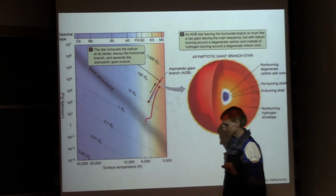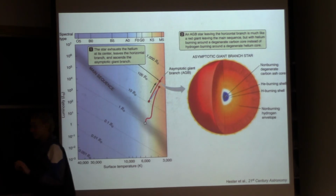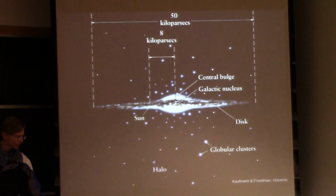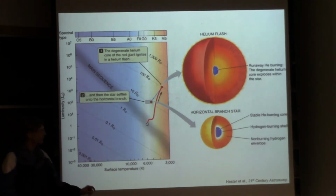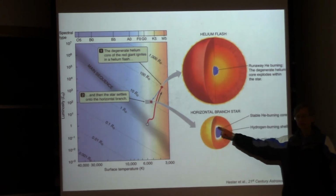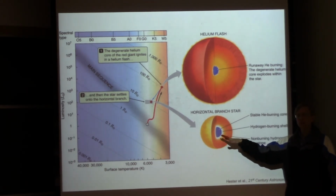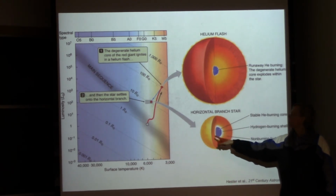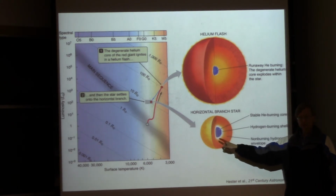Okay, so here's the take home. Here's what I definitely want you to remember. There's a logic to this. It's easy to get lost in the details, but there's a flow to this. Notice when the sun is a horizontal branch star, even though it now has two sources of energy, helium burning in the core and hydrogen burning in a shell surrounding the core, it won't be as bright as it was as a red giant. It'll be brighter than it is today, like 50 times brighter, but it won't be nearly as bright as it is as a red giant.